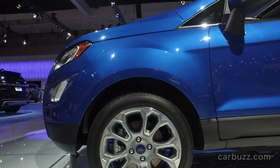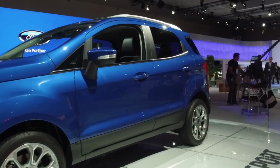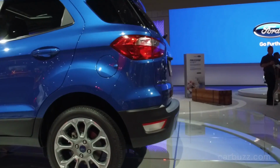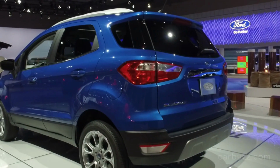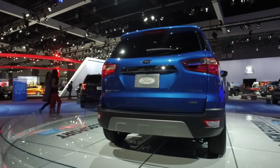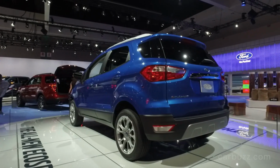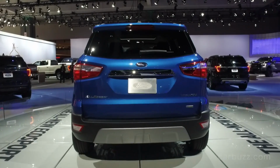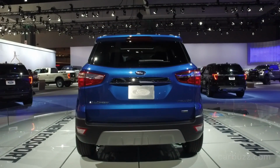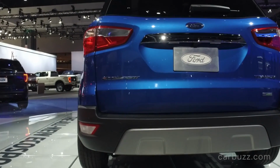Now, Ford is also going to be revealing in just the next few days the next generation Fiesta. So it's going to be interesting to see if this EcoSport and the Fiesta are going to be internal competitors. Honestly, I don't think so. I think if people want a raised crossover like this, they're going to only shop for that, and they're going to ignore hatchbacks like the Fiesta. But overall, I think Ford has built a winner here. This is going to be a very popular car for them, and it's going to be interesting to see how many people go to buy it when it hits dealerships, which they're telling us is in early 2018.